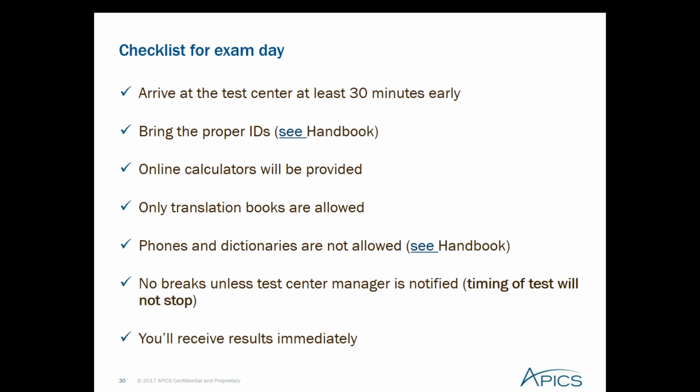This checklist will help ease some of your anxiety. You can also find detailed exam day prep information in the exam handbook. It's really helpful to reduce any stress-generating situations immediately prior to taking your test. Being prepared on the process and arriving early will only set you up for success.